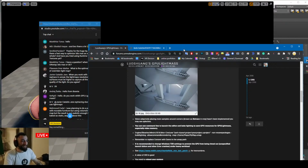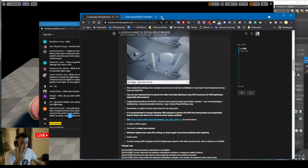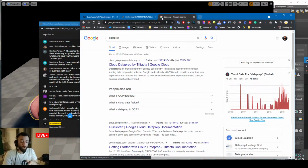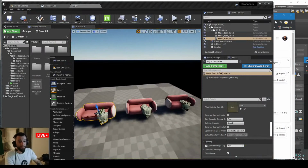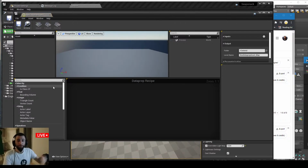Optimization is a process that is annoying. I also remember there is Data Prep. If you're using 3ds Max, or actually anything, there's something called Data Prep by Unreal Engine, where you could create nodes here and streamline your importing process.